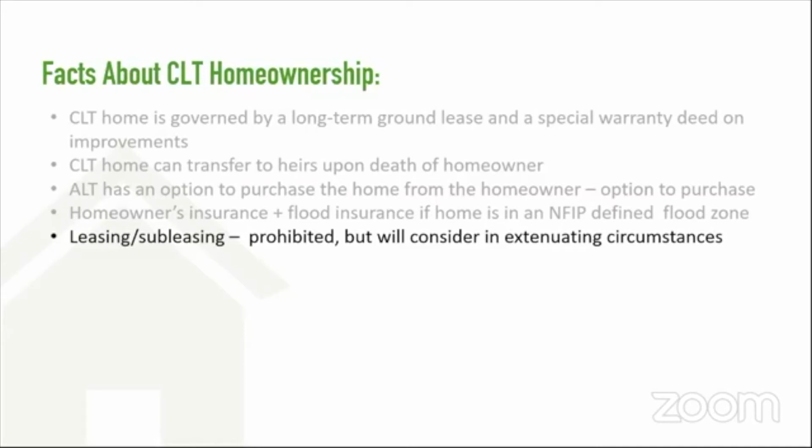So we ask that if you need to move out of Atlanta and it's permanently, that you work with us to find another qualified buyer for the home. If you're leaving Atlanta temporarily and you intend to come back, whether it's for work or school or a family matter, we will work with you to allow for you to lease it temporarily to somebody that meets the same income qualifications that you did when you bought the house.